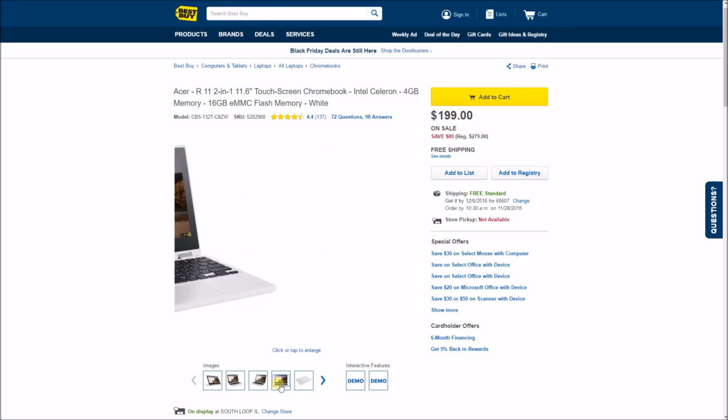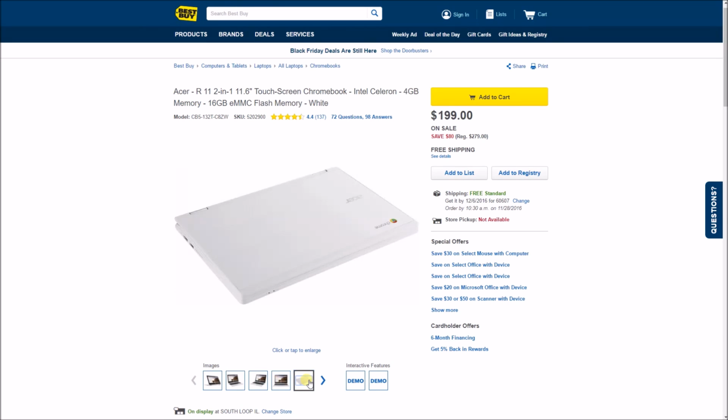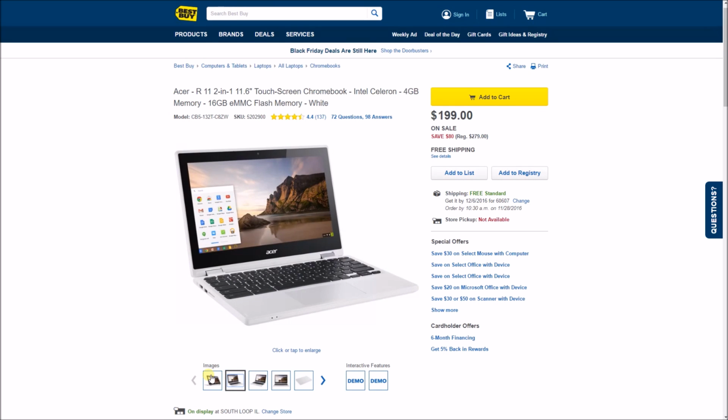Now, this is one of the only Chromebooks that does support the Android applications that they brought over to Chrome OS currently. More devices coming soon, but if you get this, you can run Android apps on this guy as well, which could make this a very productive little machine for $199. Let's get on to the next category.